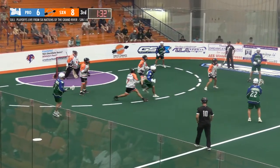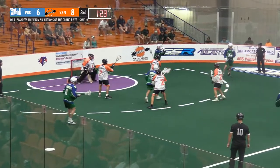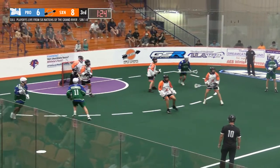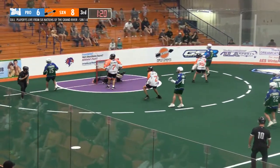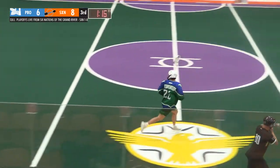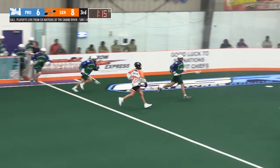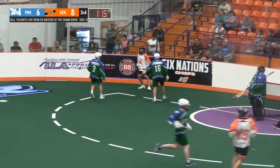Clark to Colby Wood. Daniel Clark running the point here. Back to Clark. Over to Wood. Clark. Wood. Going for the quick stick. No dice. They were looking for an up pick for Rude there. Good play design, I thought, by coaching staff. Just wasn't able to find it.